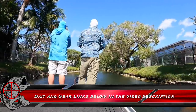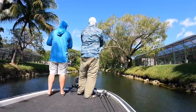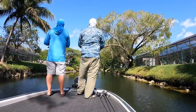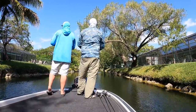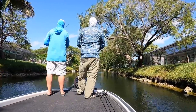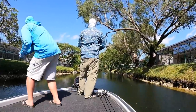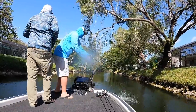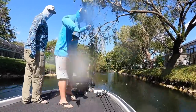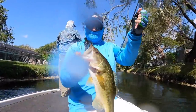So both of us have never been here before. We're just exploring, trying to defrost from the cold, cold mornings. Hooked up right here. Again, I'm actually throwing a jackhammer, a chatterbait, and Matt's throwing a square bill, and we're just covering tons of water. Nice largemouth right there.